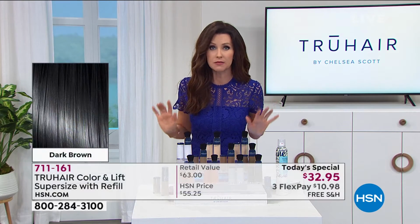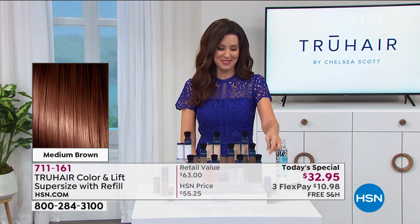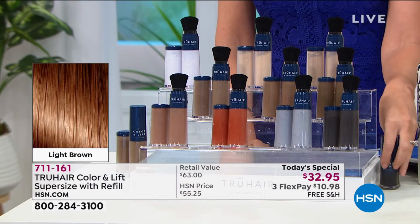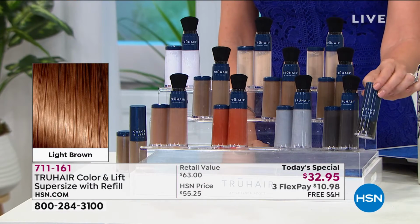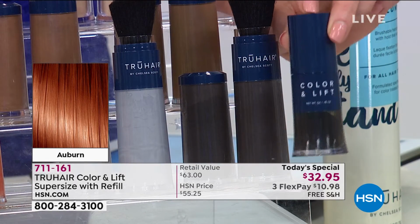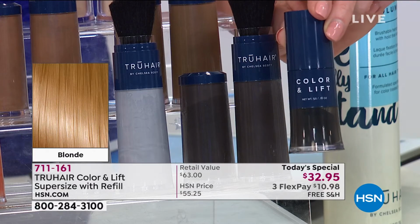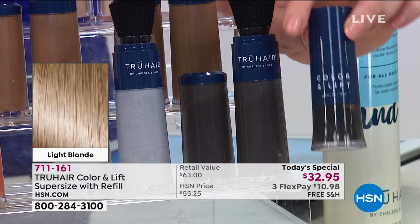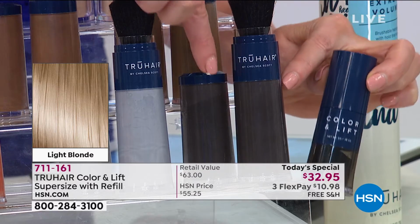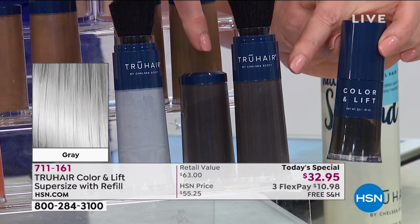Anything that can keep me from doing it myself is, and you can do this yourself, not doing your root touch-ups yourself. So let me show you exactly what you're getting, because every day in and day out, the #1 best-selling hair color product here at HSN is this, the Color and Lift, 0.18 ounces for $27. Today, you're getting 5.5 times the size just for our very best value of the day for only $6 more.